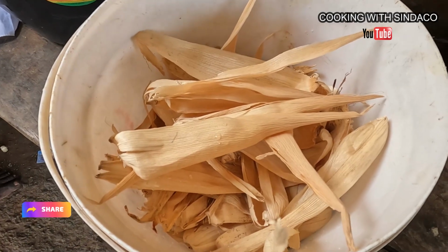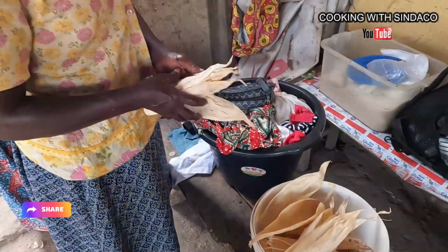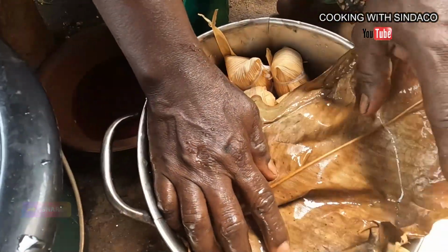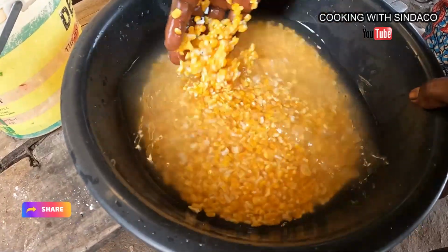So to do this recipe, you need some corn husk and you have to soak it. It can be overnight or some hours before the preparation of the food. Soaking softens the corn husk to prevent it from tearing when rolling it up. You can also use plantain leaves, banana leaves, kola leaves, wache leaves, any leaves you think you can boil with it. Also, the main important thing is that you have to soak your corn overnight or 3 or 4 hours before the starting of the food.